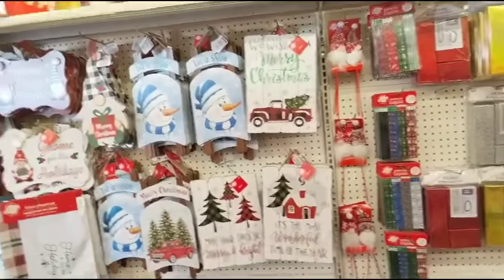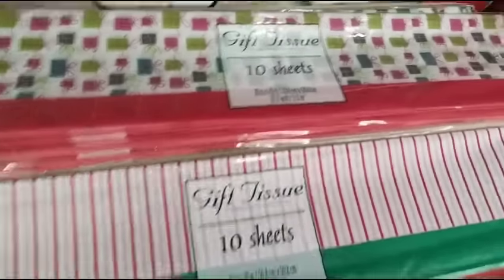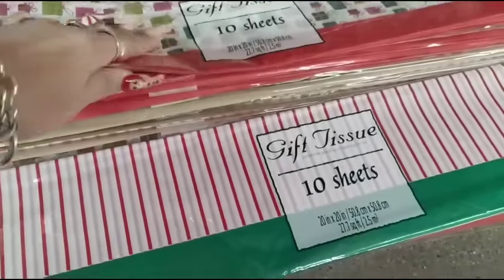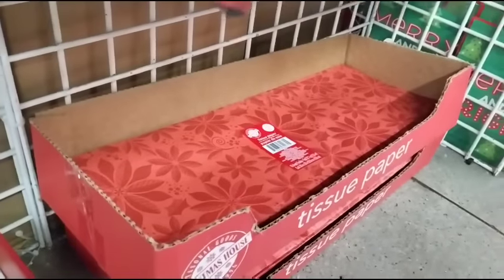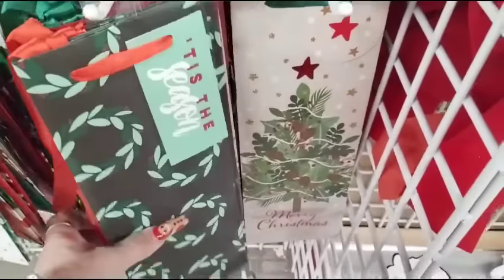It's pretty crazy. They have really great gift tissue. They have the presents. They have the gnomes. They have the peppermint. I call it the peppermint, but you guys know what I mean. The dots. So this is pretty nice. And then they have the poinsettias, and they have the silver. And they also have the nice wine bags.